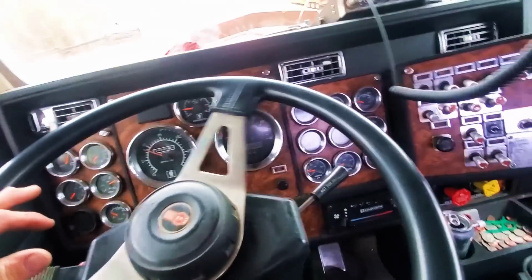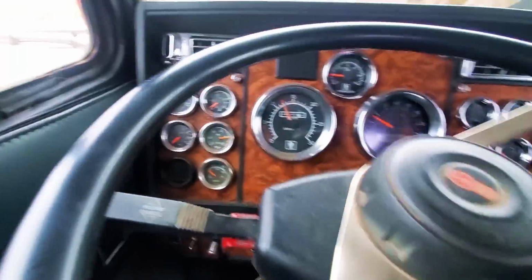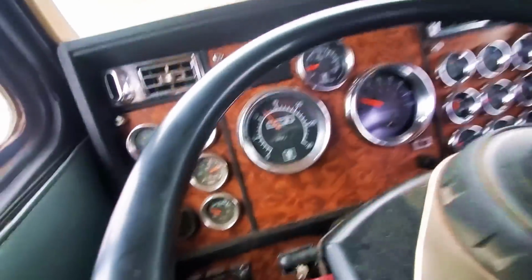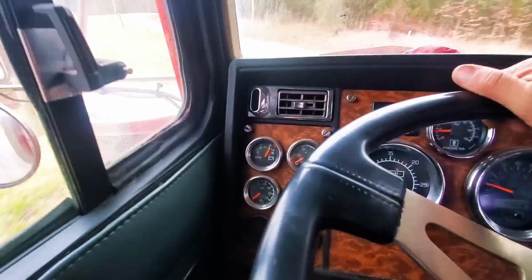At least it's not 18 speed. It's got the right stuff in it. 6NZ with an 18 speed. Oh, that's the lights. That ain't the Jake. Where's the Jake on that thing? The heated mirror. I flipped on the heated mirror and that don't work.